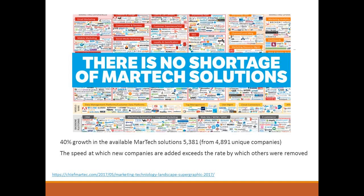So yes, as you can see, with that painful diagram that makes your eyes bleed, there is definitely no shortage of marketing technology solutions out there. I was reading an article, and I gave you guys the link at the bottom, if you want to follow up on that. There was actually a 40% growth just between 2016 and 17 of new products being added into the marketplace. So we're at 5,300 different products out there, and it's amazing.